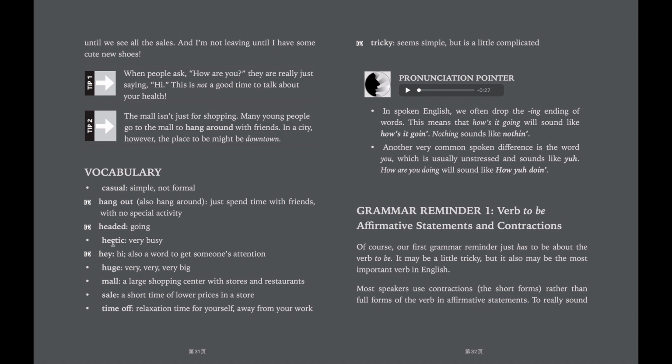And then hectic. Hectic means very busy. Like I have a really hectic schedule recently means I am busy recently. I have a hectic schedule recently. Hi and hey, that just means hi, right? That's really easy. And huge basically means big. Like it is a huge supermarket. You can usually buy everything you want in this huge supermarket.